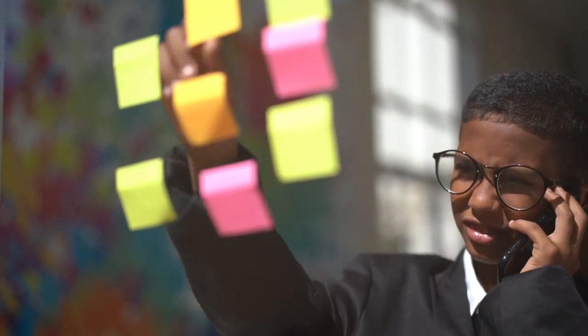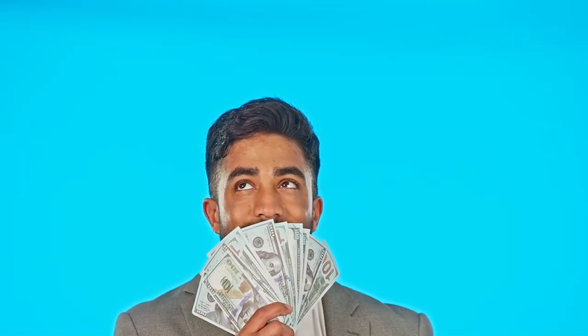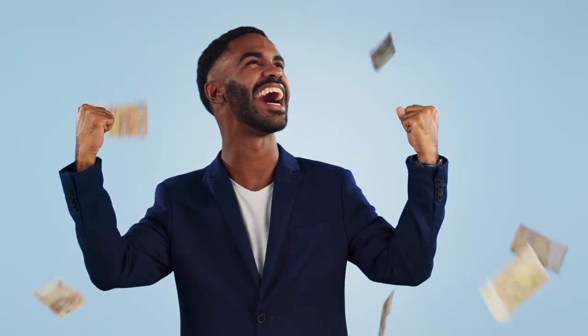Contents replacement cover is designed to protect the belongings inside your home: furniture, electronics, clothing, and valuables. It ensures you receive the full cost to replace items, not just their current market value. This is especially important for families with expensive possessions or sentimental items.